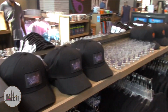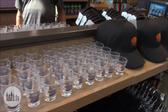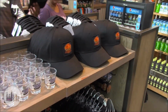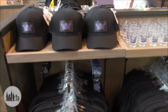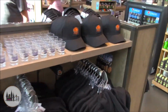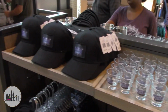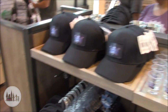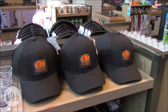So yes, if you're a big Halloween fan, and especially the new Dark Nights promotion that they're starting this year, you will not be disappointed with the amount of merchandise that can be found in this store. It's unreal, the amount of merchandise that they came up with for the new Dark Nights promotion.